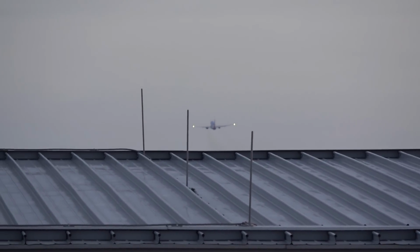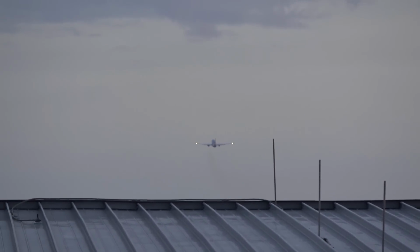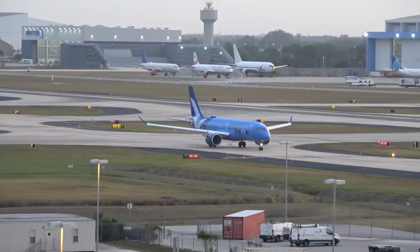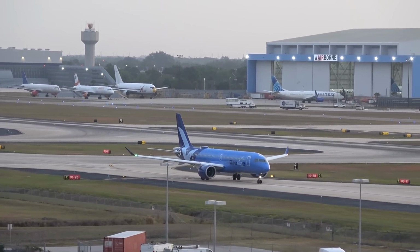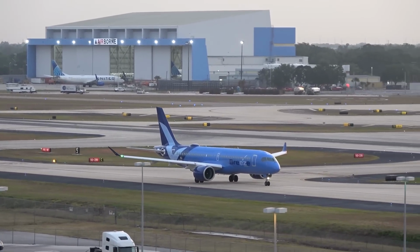Right there on top of that roof, our lightning rods. And the crows are here. Foxy Moxie. A220-300 to CAK. Better known as Akron.